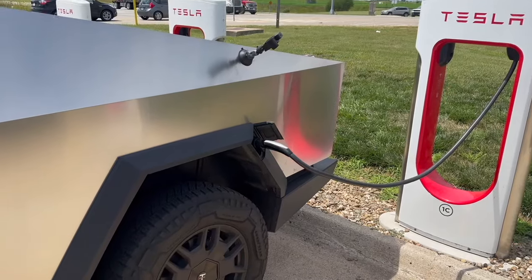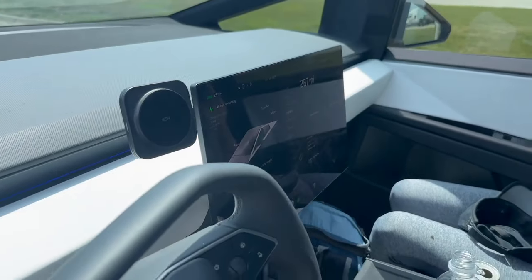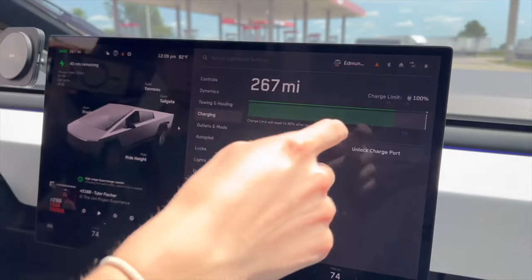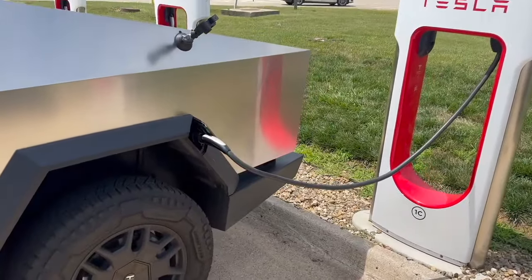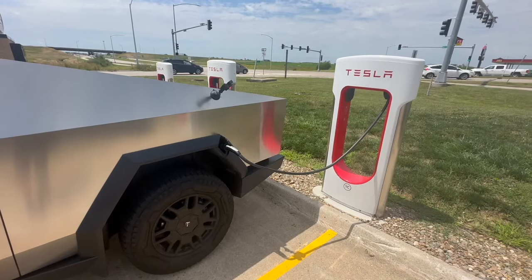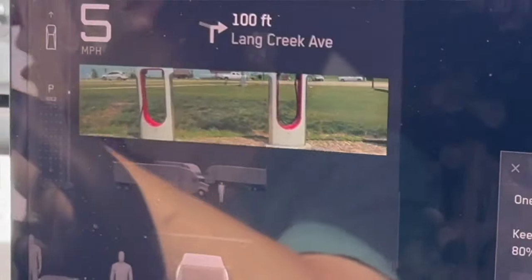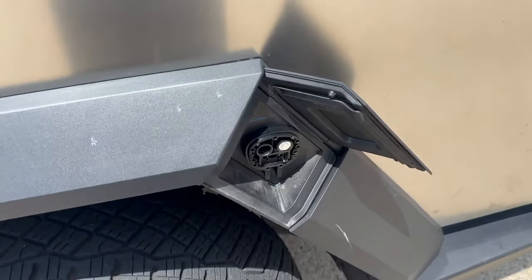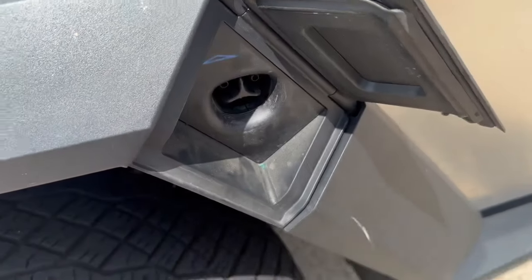Okay, here's the test of the EVJECT on a CyberTruck. We are charging. Let's say I'm the axe-killing murderer. Hit unlock, unlock the charge port. Okay. Put it in drive and go. All right, here's the other side. If you want to remove it, you just grab it on the sides like that, pull it out, you're done.